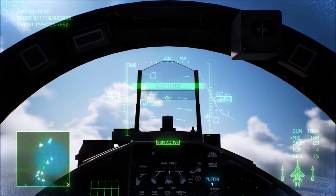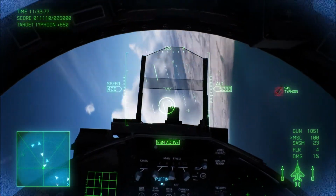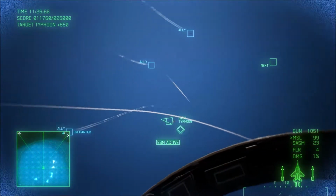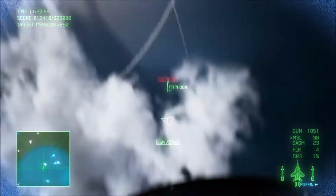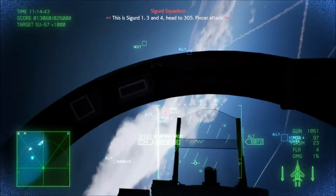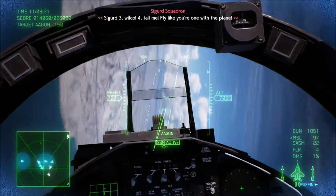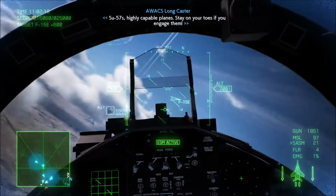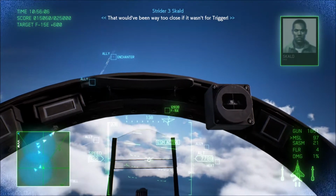Entering ESM range. Alert! Alert! Enemy on your tail! Watch out! Missile away. Help me! Strider 1, and splashed. My weapon says he saw 3 strikes. I can't fire. Attack missile. Aircraft are tough. This is Sigurd 1. 3 and 4, head to 305. Hit the attack. Sigurd 3, Wilco. 4, tail me. Trigger, I'm seeing advanced stealth fighters. SG-57s, highly capable planes. Stay on your toes if you engage them. Receiving support from ESM. That would have been way too close if it wasn't for Trigger.